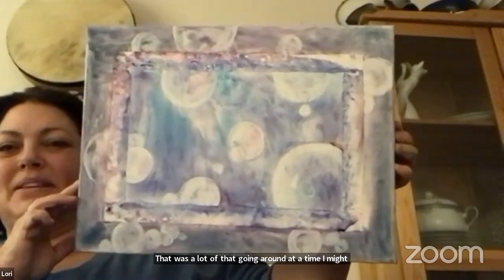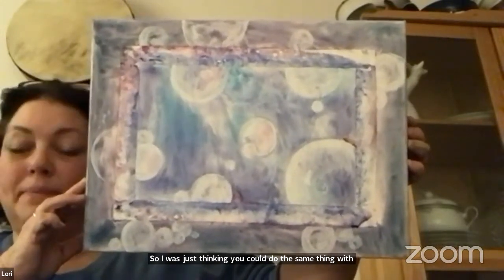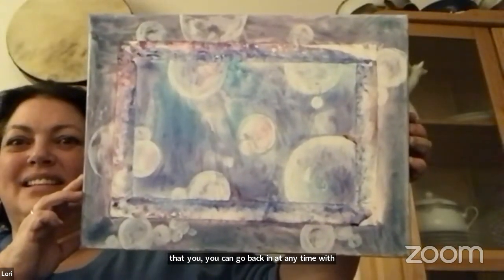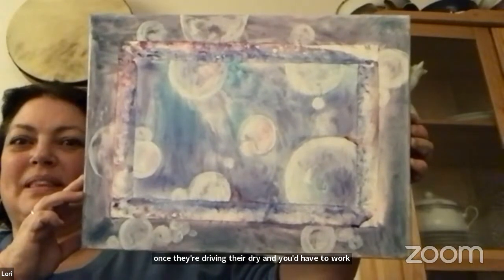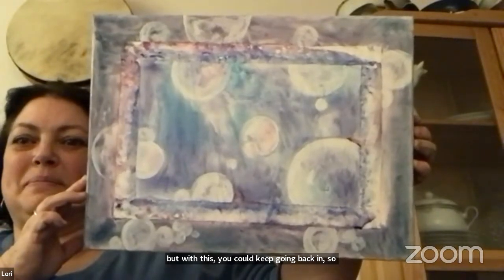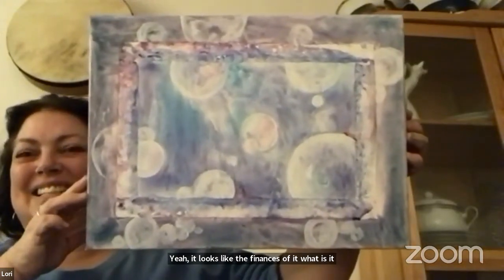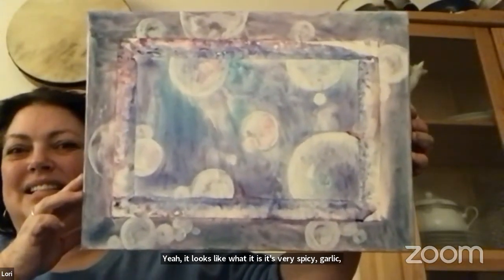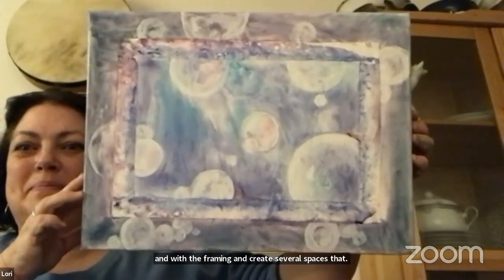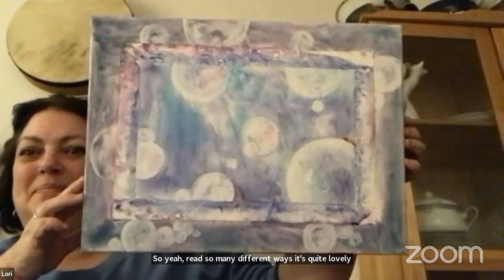So I was just thinking you could do the same thing with just watered down acrylics, but the advantage here is that you can go back in at any time. Yes. With acrylics, once they're dry, they're dry, and you'd have to work in like semi-opaque layers over top, but with this you could keep going back in. So there are some cool things about that. Okay. Yeah, it looks like planets as well. Yeah, it's very spacey, and with the framing it creates several spaces that it reads so many different ways. It's quite lovely and pulls you in to the double framing. I like that. Yeah, very cool.